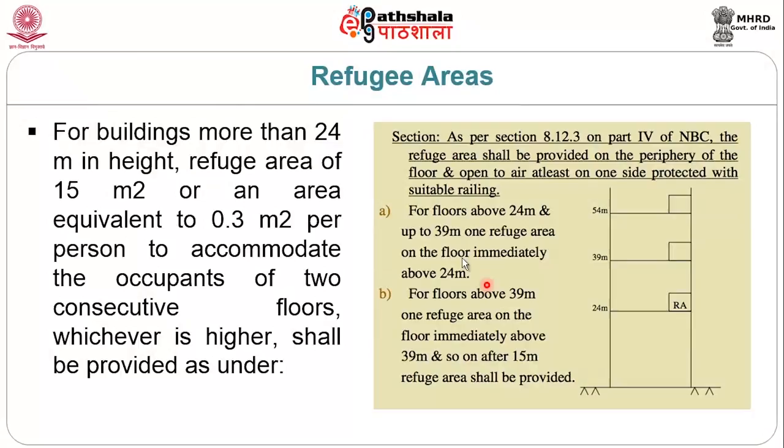And refuge areas, what it means is that if you have buildings more than 24 meters in height, a refuge area is an intermediate point where people can connect.